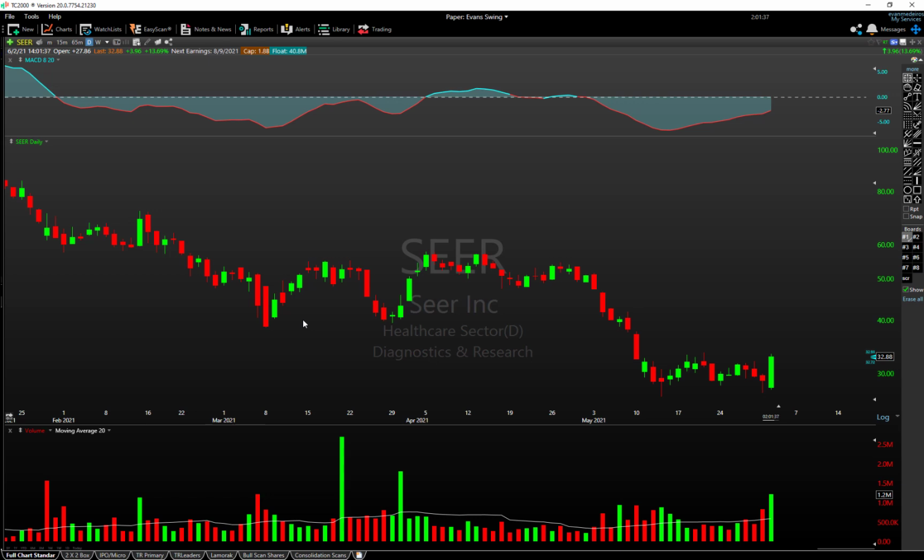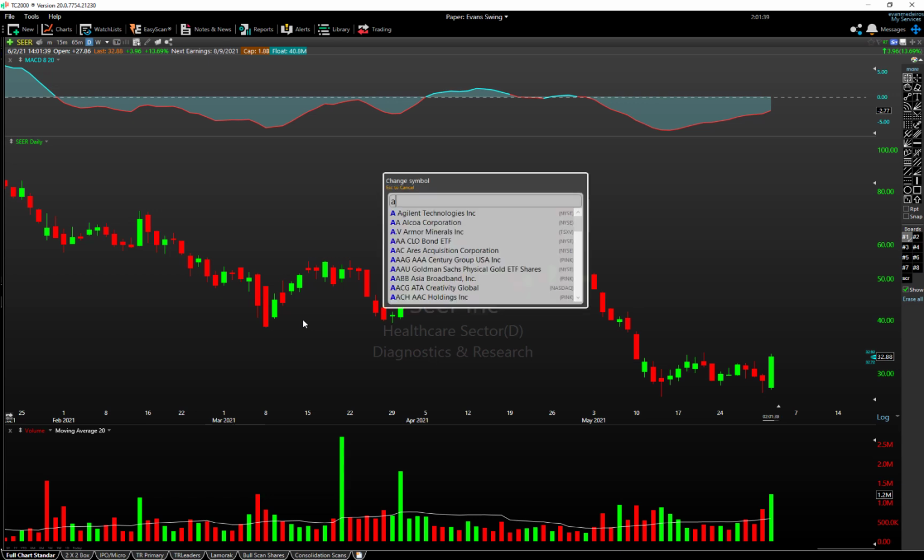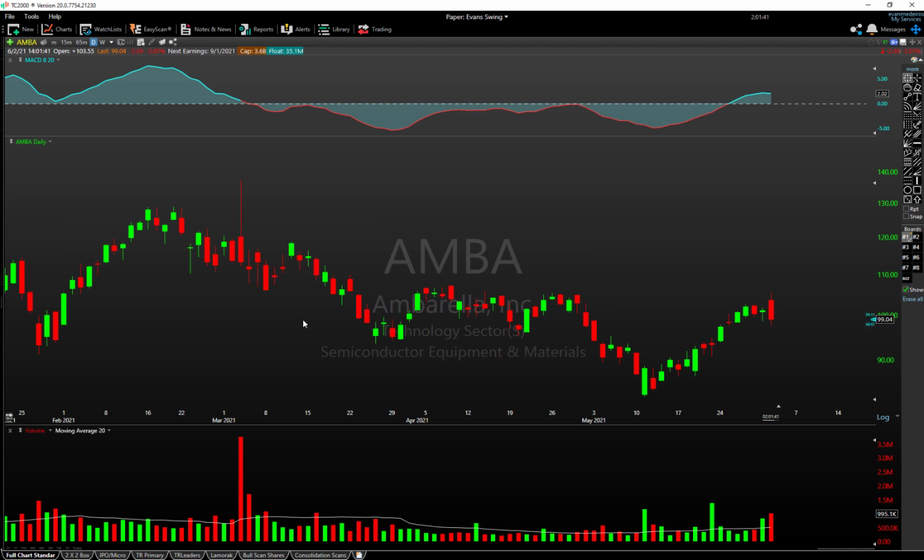Last but not least, I could not leave us without a bearish idea. So let's take a look at a sell setup here in AMBA. This is hitting our high volume week close scan. So this is essentially looking for stocks that are putting in a high volume session and a slightly above average range and a weak close. And AMBA is hitting all of that today.